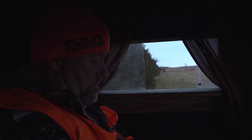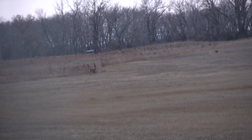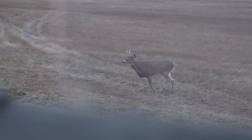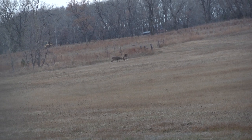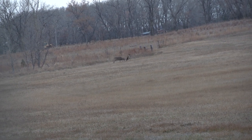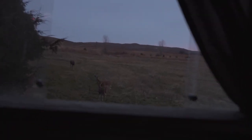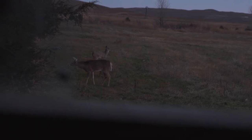And before this morning even starts, hot doe, about 200 yards to our west, and she is holed up in a fence row with a really nice 8-pointer. Well, it did not take long for that advertisement to bring other customers to the party, and we had a full-blown breeding party on our hands.